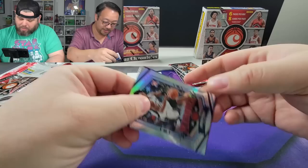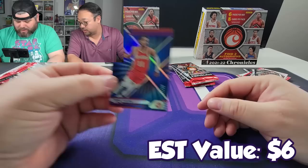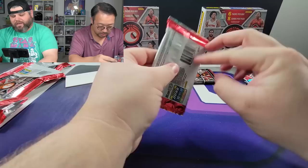Joshua Primo, Marquee, not numbered base. Here we go. A blue. Trae Young, 7 out of 99. We'll get that sleeved. Okay. All right, so we got two packs left. I'll save this one for last. Let's see what this one is all about.